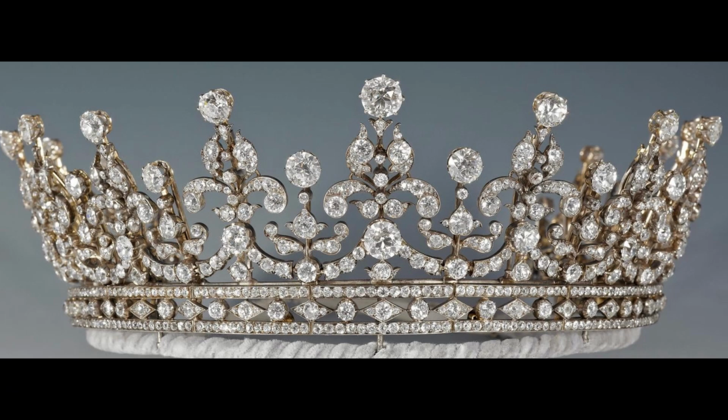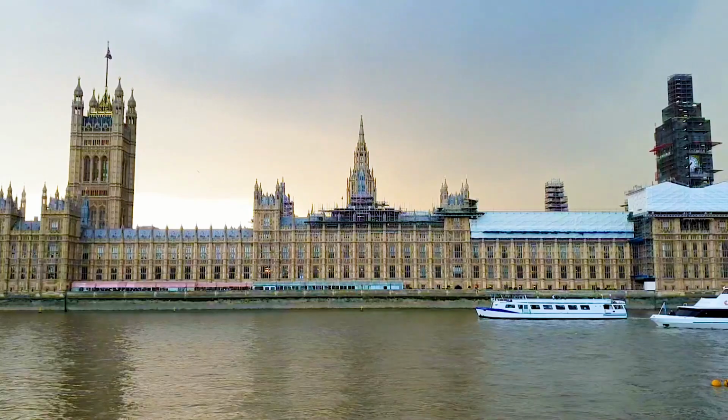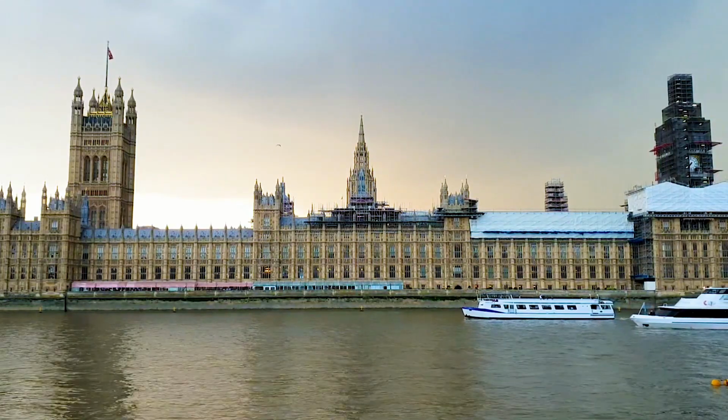Oh, and the royal family has their own cozy spot in the north wing, a little retreat within this grand castle. So Buckingham Palace isn't just a house. It's like a living history book, telling tales of kings and queens over the centuries.